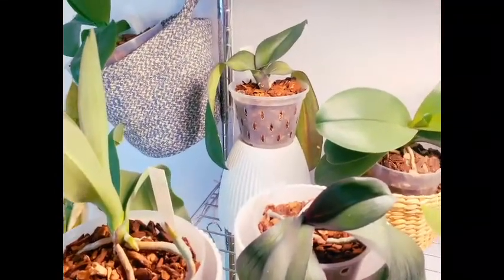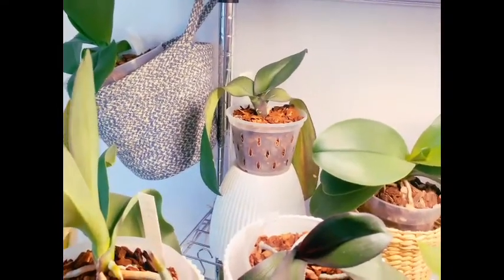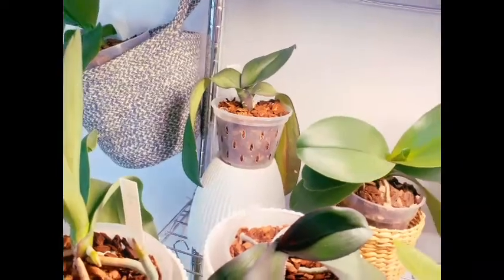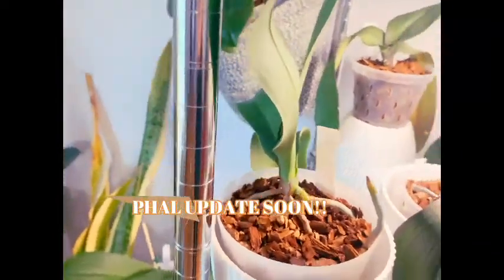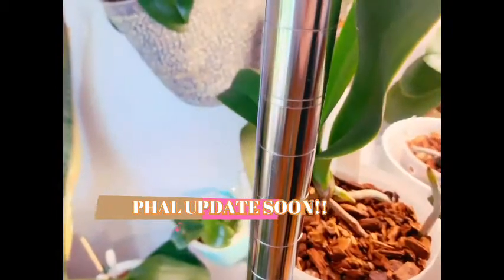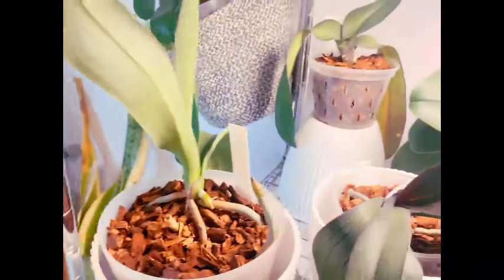I believe I'm calling this the Harlequin Splash sitting on top of the pot. She's kind of suffering a little bit, so we are babying her. And then this is my Minden Hall that is working on finishing off that new leaf, and then she's just got roots coming out galore.